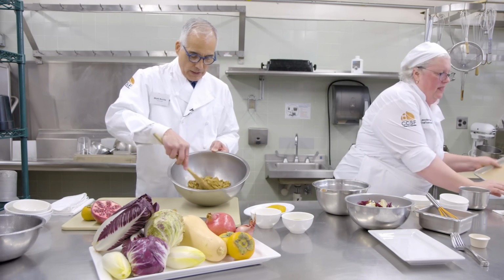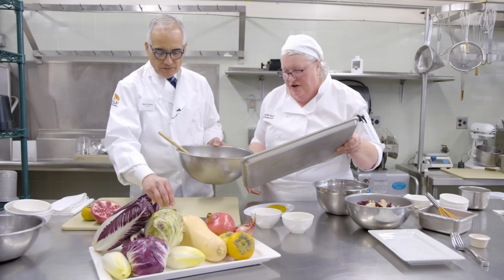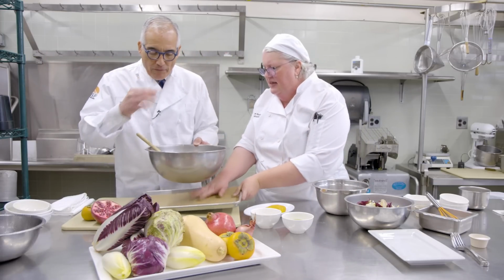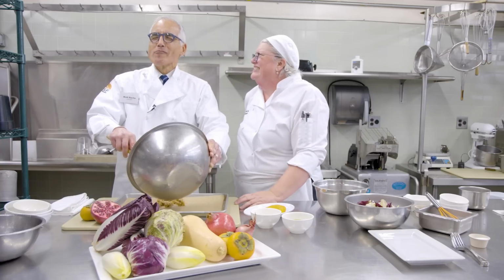Look at that. Okay, so far we've got the squash cooking. Squash is cooking, and we just did walnuts. Next up, walnuts get on the go. Oh, a little taste. You've got to taste as you go. Good call.